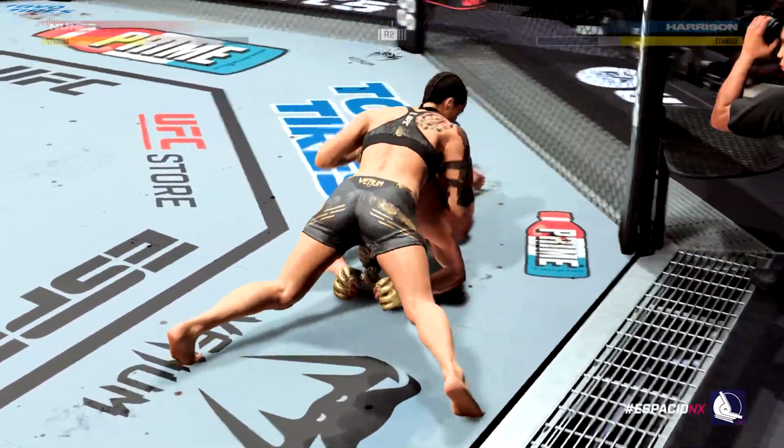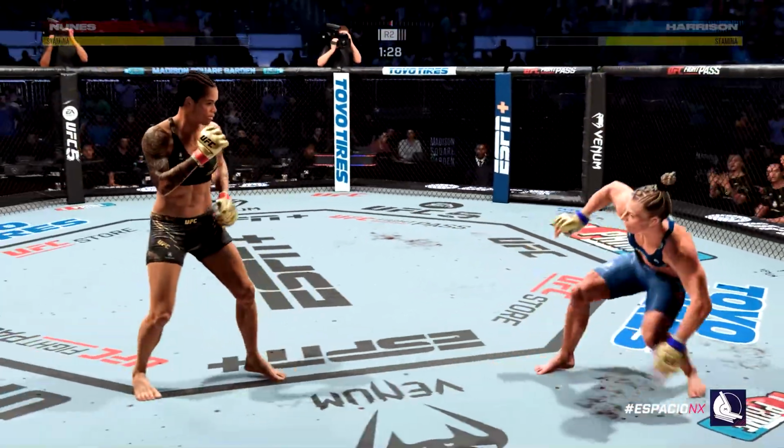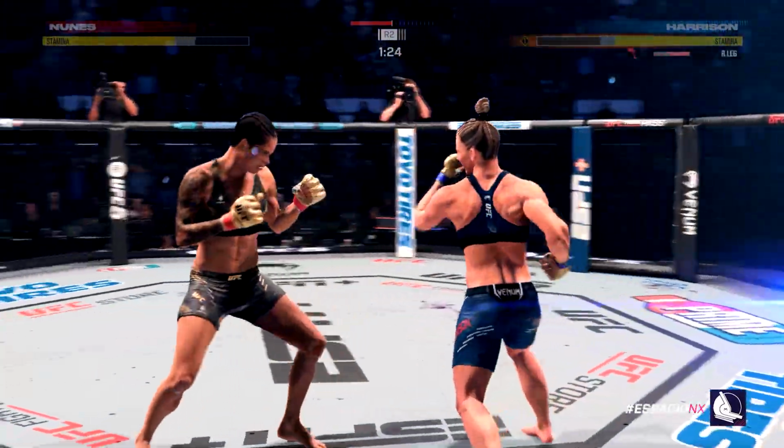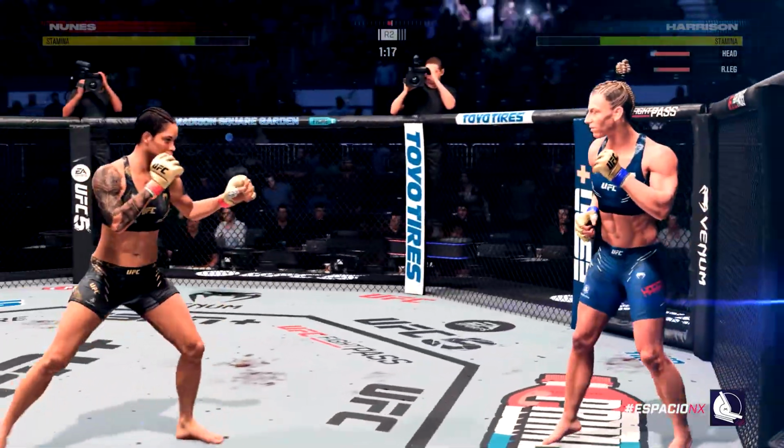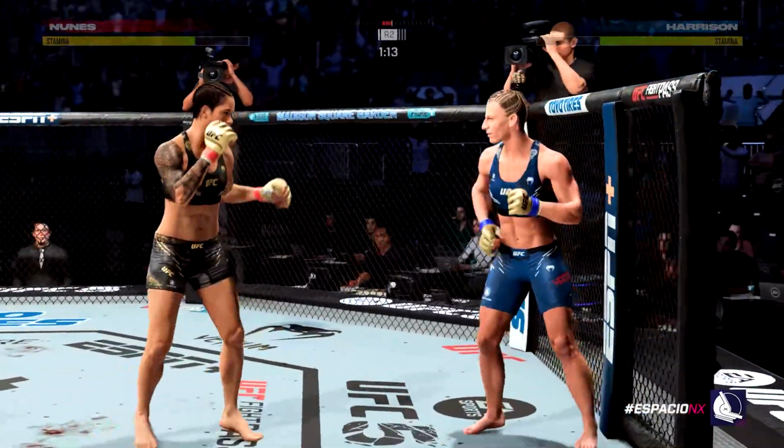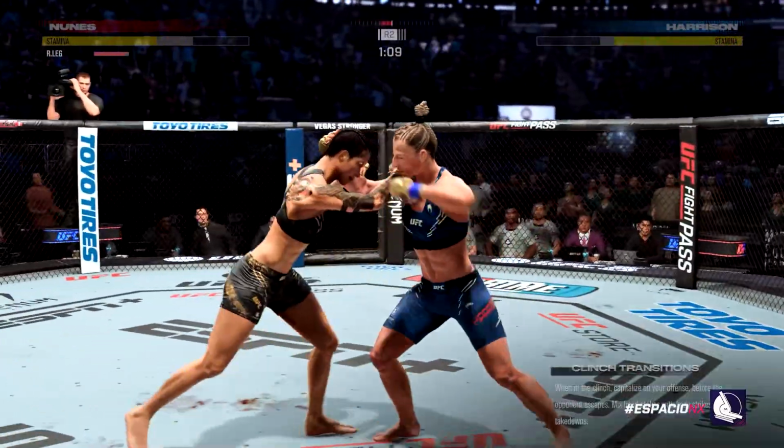I thought it was over, but that's one thing you know. Never underestimate these fighters in submission defense. Look at the inside leg kick. She grabs her opponent now. Could be the beginning of the end, champ. She hurt her very badly with that big leg kick.